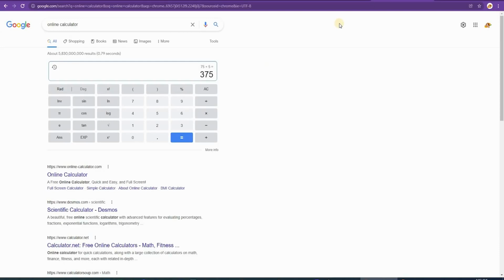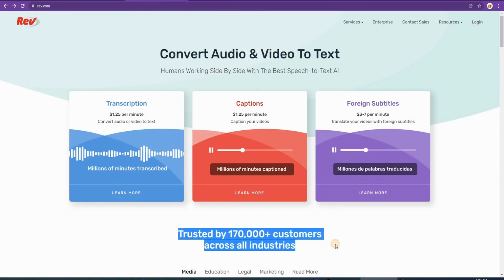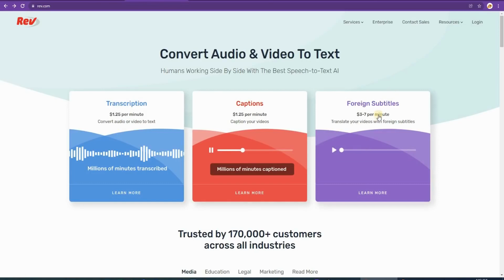As a result, this is a once-in-a-lifetime opportunity. This is very legitimate and a true organization that has been trusted by over 170,000 people from various industries all over the world. Now I want you to head over to rev.com and go to the home page. You can see that transcription is $1.25 per minute, and captions are also charged at $1.25 per minute, with international subtitles ranging from $3 to $7 per minute. It's actually an edge if you're from a foreign country.